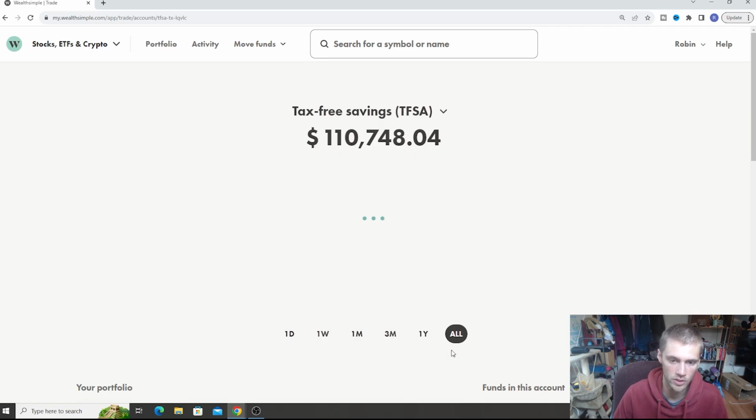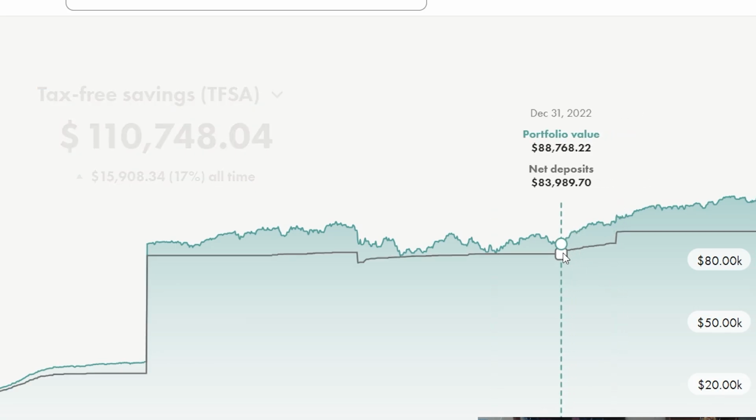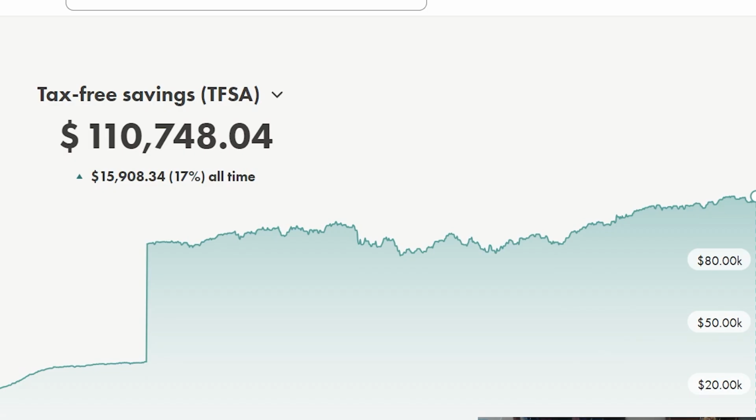And the all-time return inside my TFSA is about 17%, which is just under $16,000, and it's been pretty significant growth basically starting at the beginning of 2023. 2023 was a bit of a sleeper year. I think if you zoom out and look, you can see that we actually had a pretty steady rise, and at the end of the day, it's been some pretty good returns for this year, specifically in the American markets.